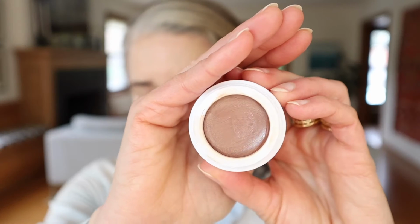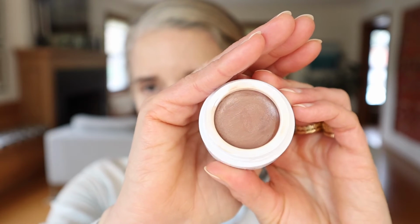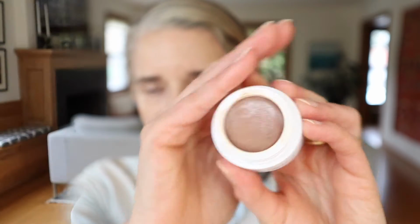This is a creamy cafe au lait color. Like I said, it doubles as a bronzer. It's a neutral light brown. They also refer to it as a sandy beige color on the website. So I'm gonna start with it on my nose.